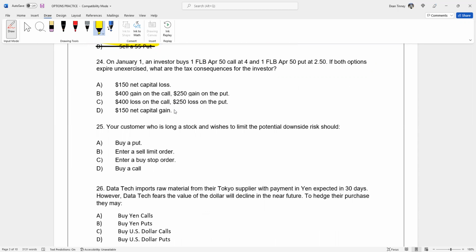On January 1st, an investor buys a 1 FLB April 50 call at 4 and an FLB April 50 put at 2.5. If both options expire unexercised, what are the tax consequences? Well, it looks like I bought the 50 call at 4, so I lost 400 there, and I bought the 50 put at 2.5, so I lost 250 there. So I'm a loser. The answer to 24 is C. I lost on both those contracts.